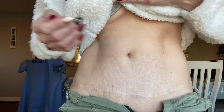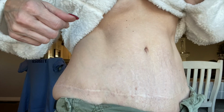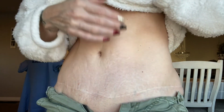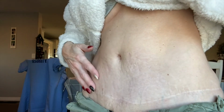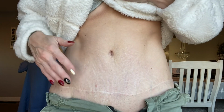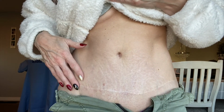I had a really, really good surgeon. I did my research. The surgeon was about 2 hours away in Lethbridge, Alberta, in Canada, and I will link his information below, just in case. I also used a silicone scar product for my healing, and I also used Bio-Oil, which we have here in Canada. I used the silicone first. I forget the name of it, but I will link that down below as well.